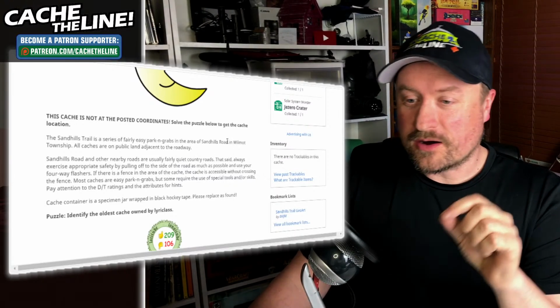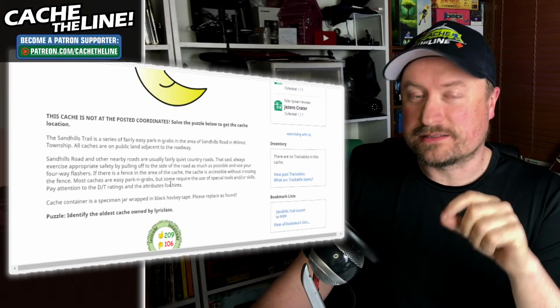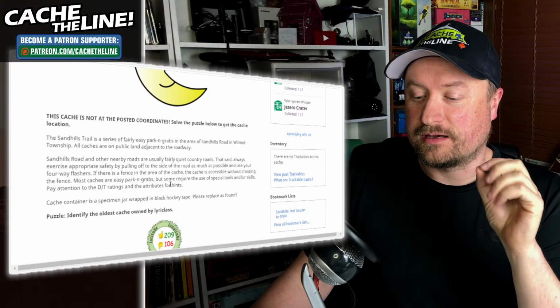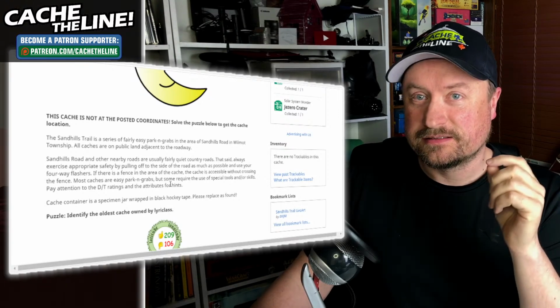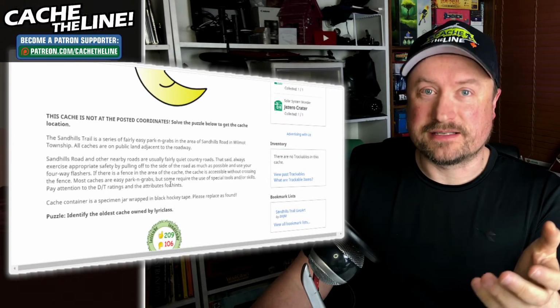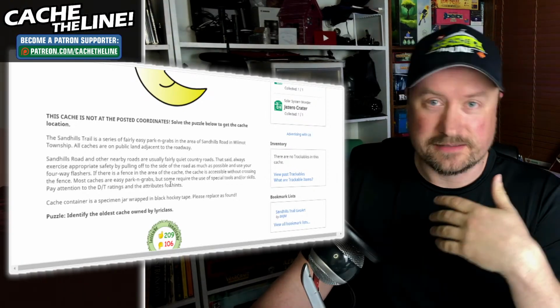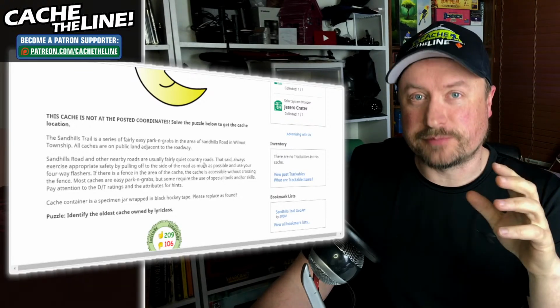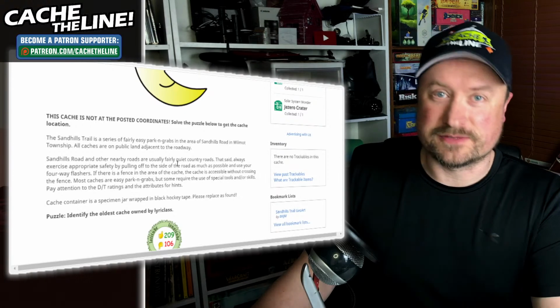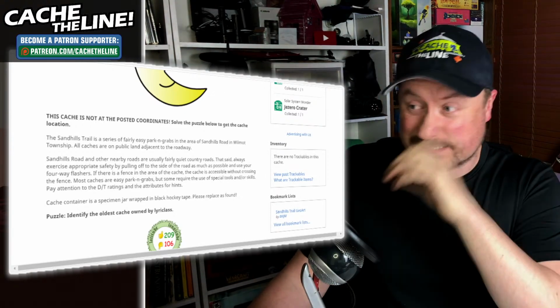So if you are a cache owner and you've got puzzles like this, you might want to check to see what's required to get that information. Because, again, basic members might not have access to some information now. They won't necessarily be able to find that historic finds list. And now it's a little more tedious for people to get information about somebody's owned caches. So it's a minor inconvenience there.